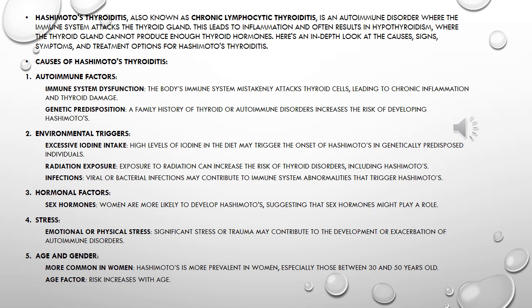3. Hormonal factors. Sex hormones: women are more likely to develop Hashimoto's, suggesting that sex hormones might play a role. 4. Stress. Emotional or physical stress: significant stress or trauma may contribute to the development or exacerbation of autoimmune disorders. 5. Age and gender. More common in women: Hashimoto's is more prevalent in women, especially those between 30 and 50 years old. Age factor: risk increases with age.